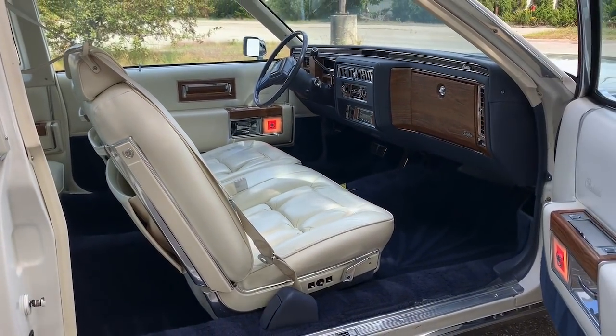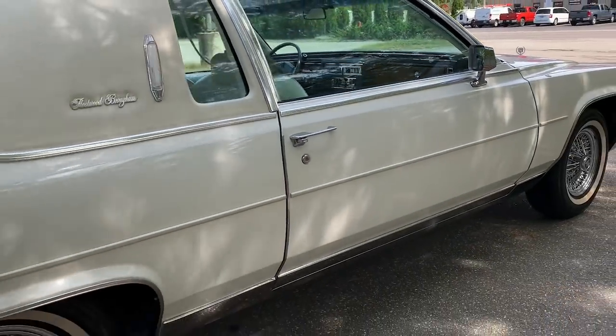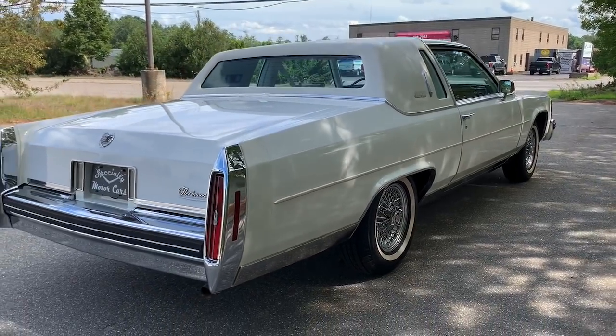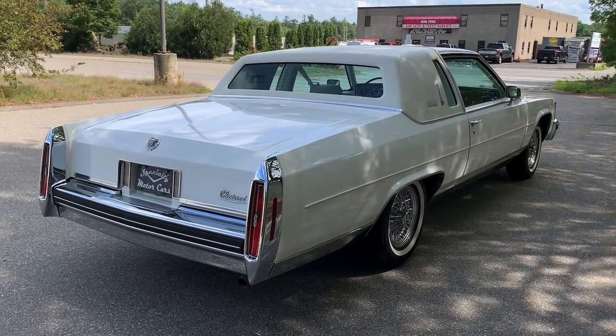Right, gonna bring you inside the driver's area. We'll get her started up, show you under the hood and inside the trunk. Take her for a spin and we'll bring her back to the shop, get it up on the lift, show you what the underside looks like.